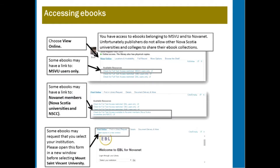And then, of course, once those ebooks show up under the View Online, you definitely just want to click on the Check Full Text for MSVU. Or on occasion, you'll see a link for Check Full Text for the Novanet. Sometimes the book tries to load in this small little window, so there's always that link to open it up in its own screen. And just checking, how many of you have used the Mount Library eBooks?